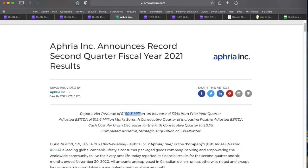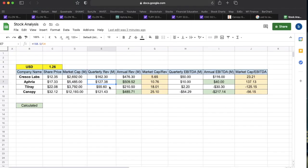Now these numbers are all expressed in Canadian dollars, so we're also going to need to convert them as well as extrapolate them out over a four-quarter fiscal year. I'll show you guys an example of exactly what I mean. So 160.5 million Canadian actually works out to 127.4 million American using that 1.26 US to Canadian exchange rate. And I'll show you exactly what I mean. If we take this 127.4 and multiply it by the 1.26, that gives you your 160.5 Canadian that was mentioned in that article.